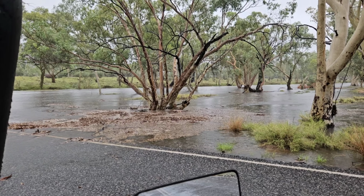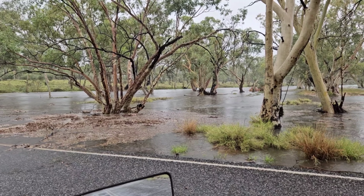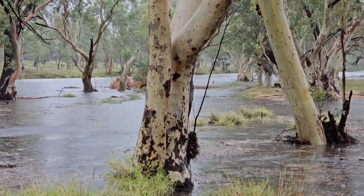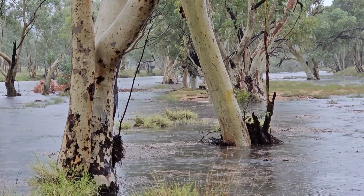So I've just rocked up at this creek. Check this out. How's that for some scenic stuff? Where are we? This is brilliant.